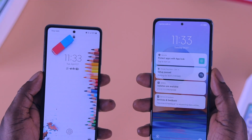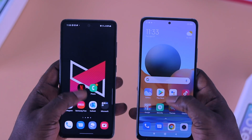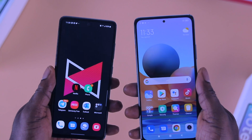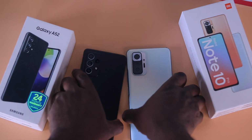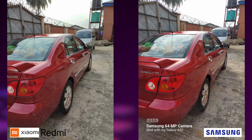Both smartphones offer impressive specs on paper, especially the Redmi Note 10 Pro. But how do these two stack up against each other? If you're looking for the best of the best among these two, which should you buy? Okay, let's find out. As usual, I'll let you guys go through the images first and satisfy your curiosity. Then I'll tell you what I think about each image one after the other.